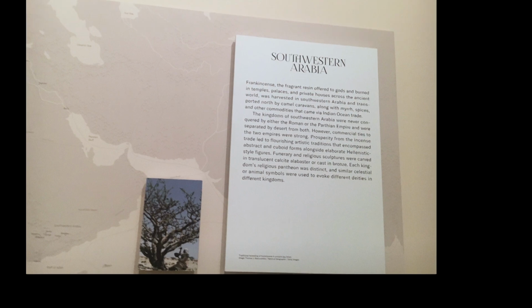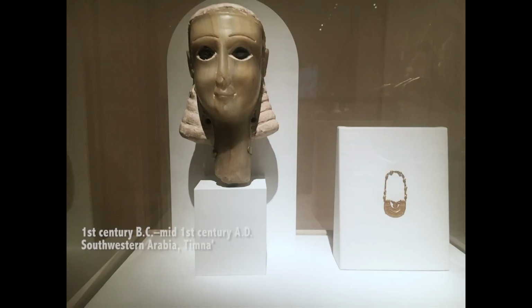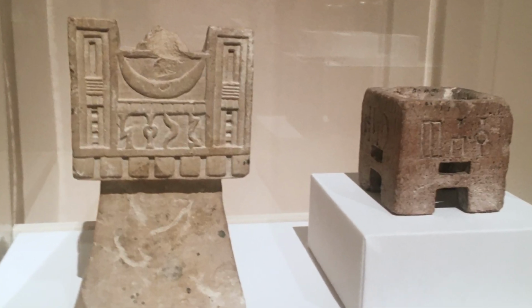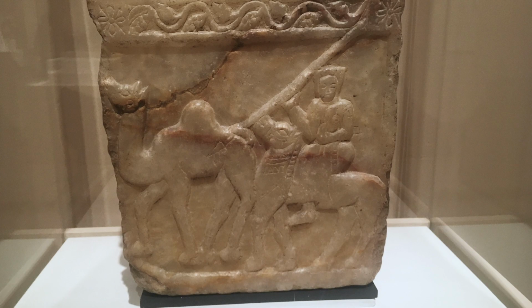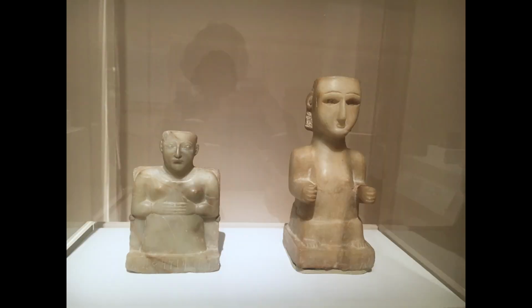Our journey starts from modern Yemen, ancient Southwest Arabia. South Arabia was the source of several major commodities that were being used and traded internationally. The most important one was frankincense, the incense that was burned for preference in temples, in homes, in funerary rituals. The frankincense was harvested, transported north via caravans, and the kingdoms of southwestern Arabia grew wealthy through that trade. We have objects around us particularly from Timna, the capital of a kingdom called Kataban.